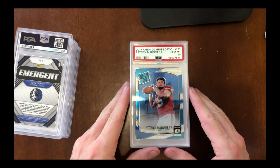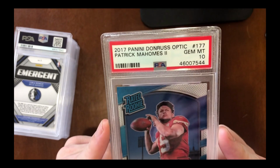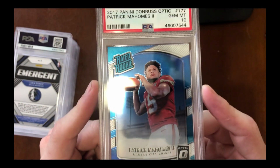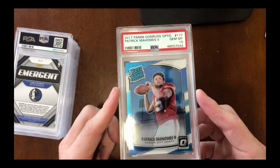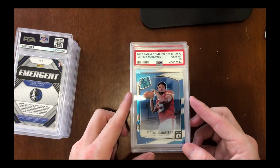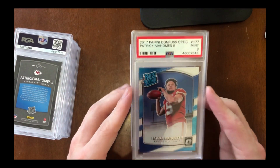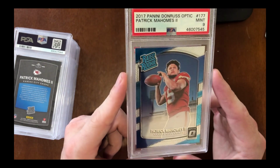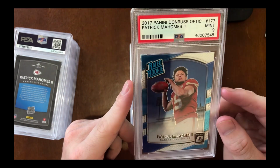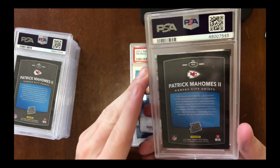Goodness gracious, these serial numbers are all over the place. Okay. Patrick Mahomes, PSA 10. Again, I love my Patties. Absolutely love my Patties. Very, very clean card. PSA 10. This is number 45. This is one of the 9s that I got, and I got 3 of these 9s, I believe. You can count the bubbles on the left. The bubbles are a little fatter here than they are on the left, but it's still within PSA 10 tolerance.